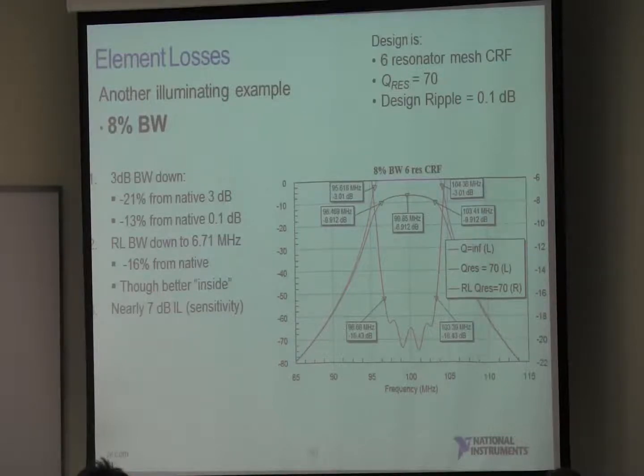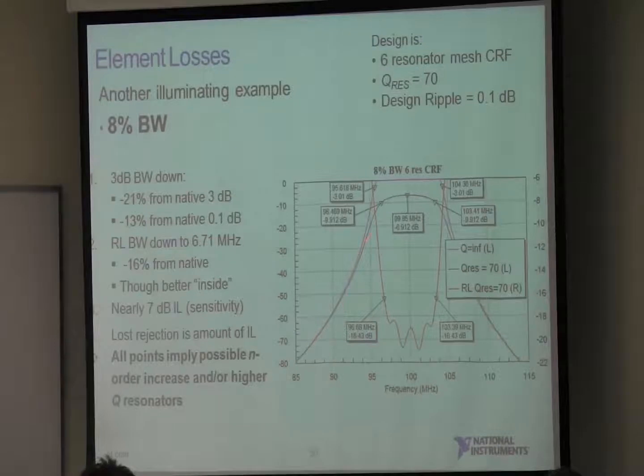We talked about the 7 dB of insertion loss. When you look at the rejections, it doesn't really matter. The Q isn't affecting the rejection, because it's dominated by the reactance of the components, not the loss or the resistance of the components. So it's about the same. Basically, the loss of rejection is the amount of insertion loss, or even worse if you compare the quantity. So it's almost one for one. Not quite, there's a little bit of space, but it's almost one for one.